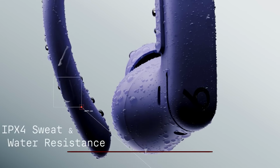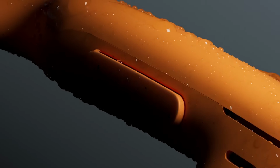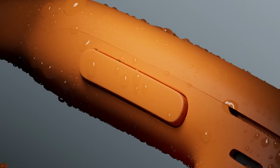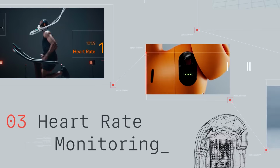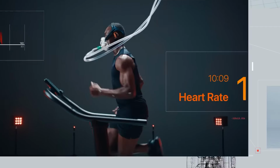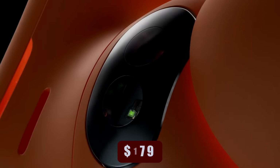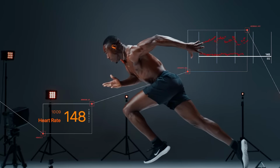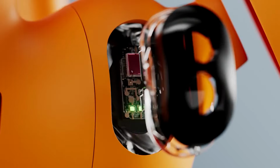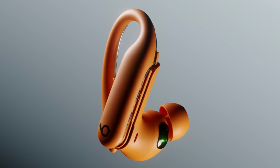Water and sweat resistance is where these really shine. IPX4 rating means you can sweat buckets and they'll keep going. I've accidentally worn these in light rain more than once, and they didn't skip a beat. The spatial audio feature is actually pretty cool for when you're doing cardio and want that immersive experience. At $179, they're positioned perfectly between budget and premium, especially if you're someone who exercises regularly and needs earbuds that can actually keep up with your lifestyle.